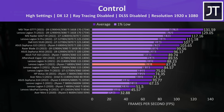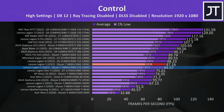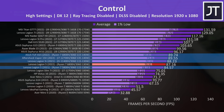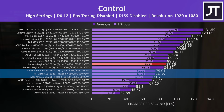Control is a GPU heavy game, and there's a bit more of a gap between this year's Legion 5 and last year's. But again, we're talking about less than 3 FPS, so it really doesn't matter at all. There are other 3060s here, but again, with a 1 to 2 FPS gap, they're all basically performing the same. Not counting the lower wattage 3060 machines, of course, which are notably lower.